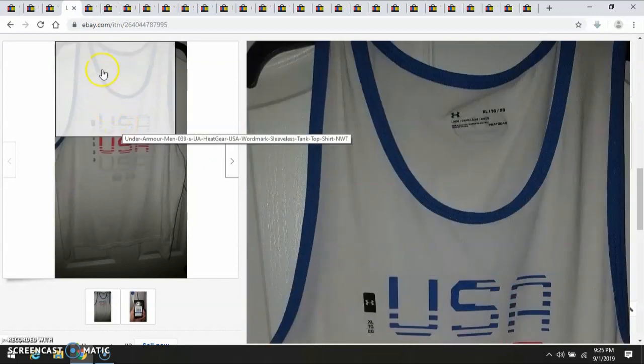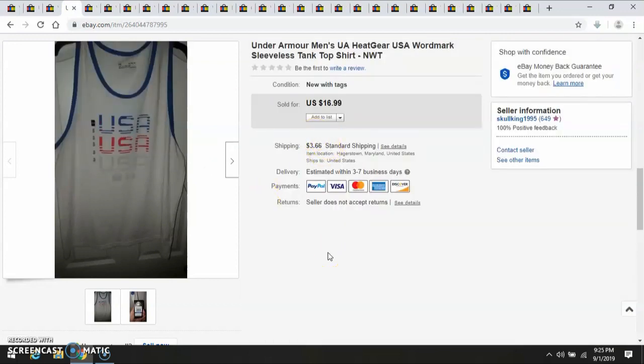Another Kohl's pickup, another Under Armour United States of America tank top, paid $2.50, sold for $16.99.